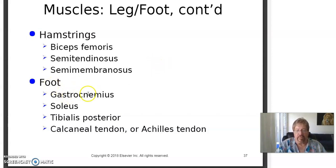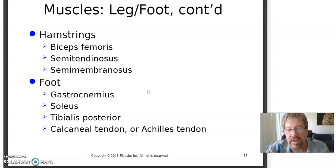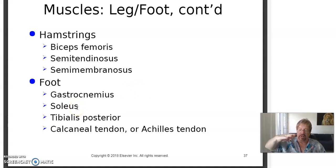The foot. The gastrocnemius muscle plantar flexes the foot, or raises us up on our toes, if you want to say it that way. They're very strong. They're what keeps us standing up straight. Now, I know what you're thinking. You say, Dr. Tom, don't our knees do that? No. We lock our knees. There's very little muscular action there after that. It's these darn gastrocs and soleus that keep us standing up, because the foot acts like a lever.